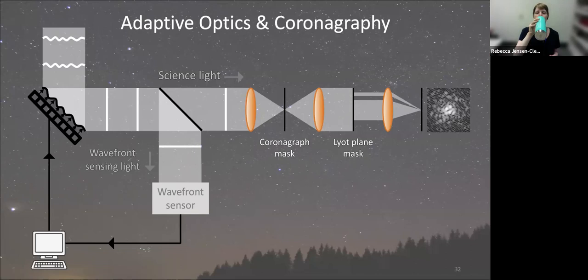So for those of you who took a physics class in recent decades, you might remember something called Young's double slit experiment, where light was allowed to pass through two slits on a screen, and then that light interfered with itself at the location of that screen, and then you see the sort of wave interference pattern. So that's similar to what's going on here. We are interfering the starlight with itself, and so we're creating these interference fringes.